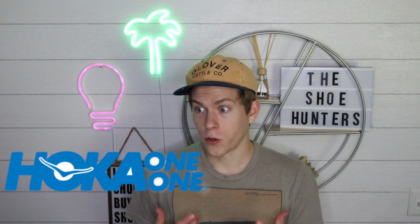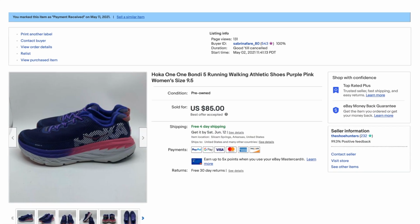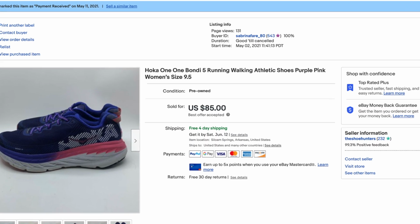We find a lot of Hokas, but these again were in really good condition, so we were able to get $85 free shipping, and I believe we sold them in 3 or 4 days. So typically our average profit per pair is about $20, but on this one we were able to get significantly more than that, right at about 55 if I'm doing the math correctly.